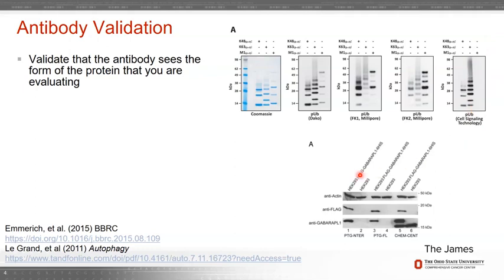And in a second example, this is from a paper that was generating antibodies to GABARAPL1 using 293 cells, which had low expression of GABARAP, to show that their antibody could specifically detect GABARAP when it was put into 293 cells. But then they compared it to a commercial antibody, which, while it was able to detect their protein, also quite efficiently saw the related GABARAP. And so this is something of great importance, to validate that the antibody is seeing in your cells what you think it's going to see. And obviously, another way to go about that would be RNA interference or a knockout cell line, to show that the signal goes away when the protein is indeed not there.